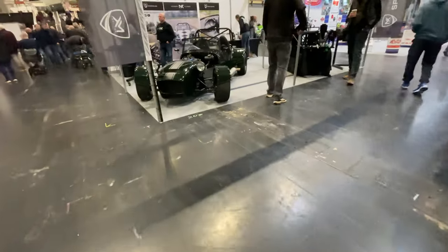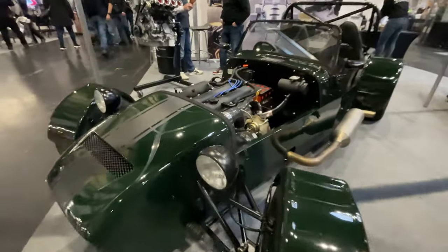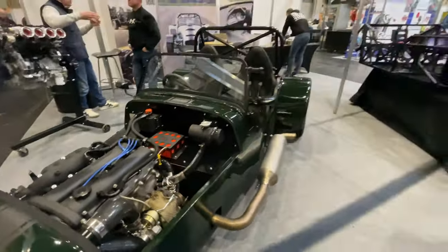1959 left-hand drive. This takes me back to my Westfield ad. It had a 4.3 V8 in it. Beautiful car, great for doing track days in. This is the MK Indy. It's not really a classic yet though.